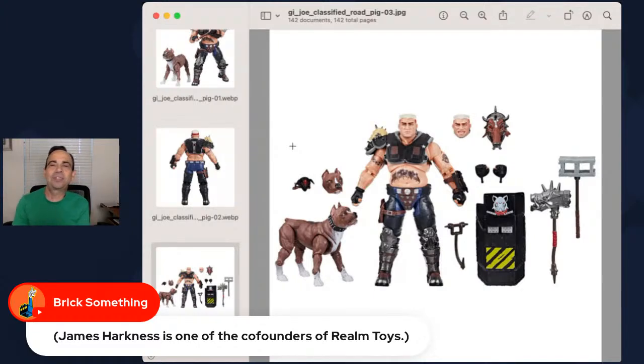I know everybody was probably pretty stoked about the Rattler. Obviously, a lot of people were stoked about the Rattler. That thing funded in, I think, a day or so. But I thought my favorite thing out of Classified was Road Pig. This thing just cracks me up.